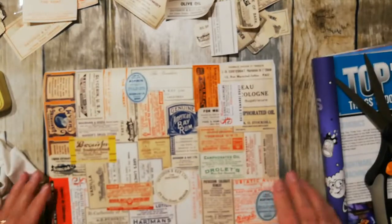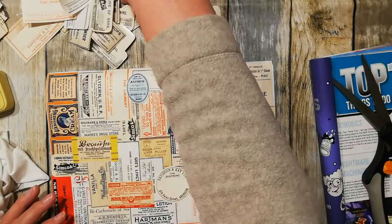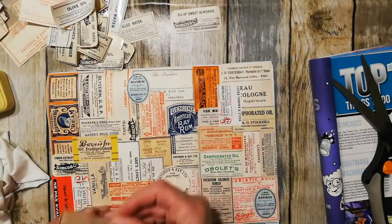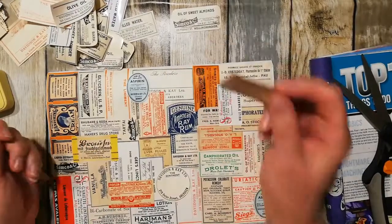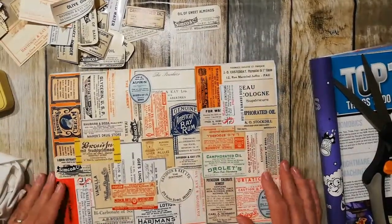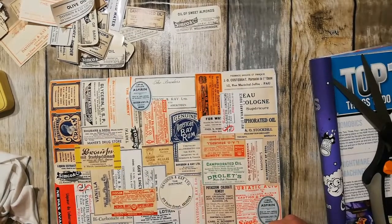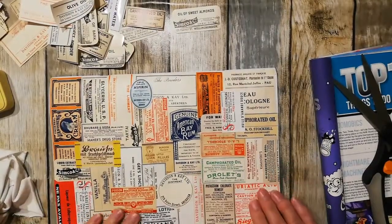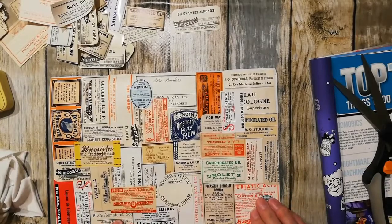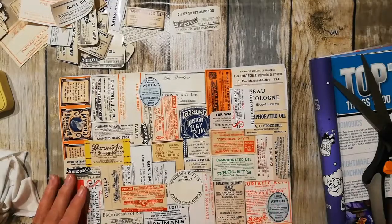Yeah, so it's looking pretty good. I've still got quite a few left. It's just fitting them in, isn't it? It's fitting them. Oh. No. So right, this blank space here and here is annoying me a little bit, but I think we'll say that's done, and I'll have a little bit of a tidy up and that'll be it.